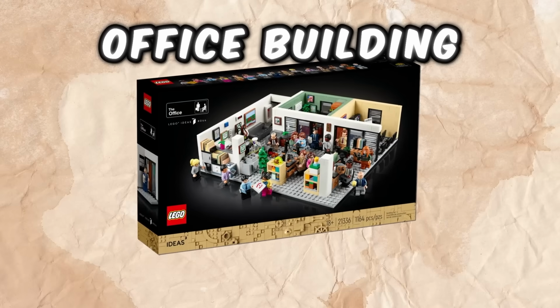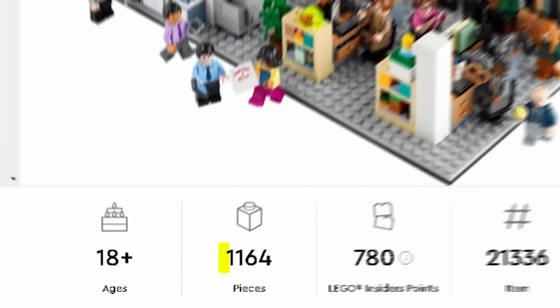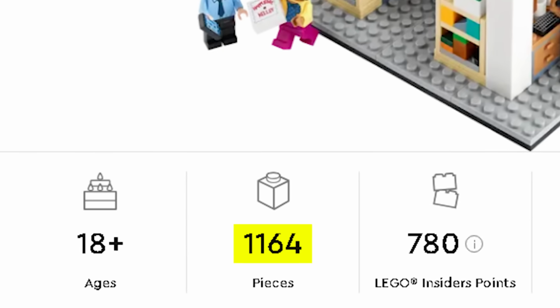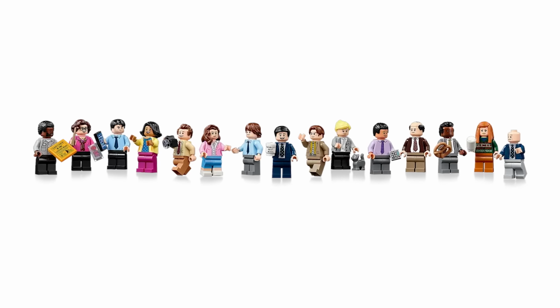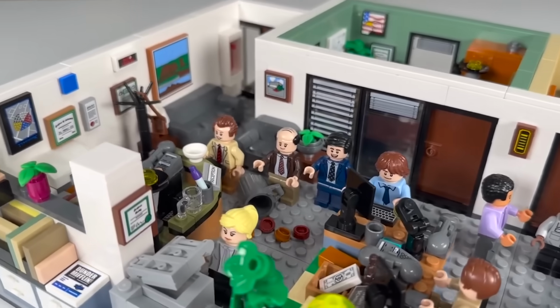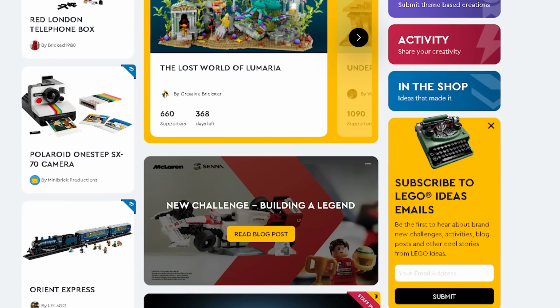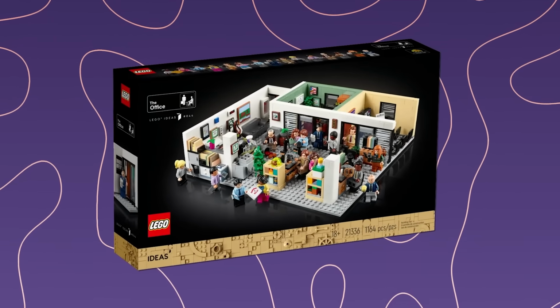This is the Office building set from the show The Office. This is another one of those shows that's insanely popular, but still surprising to see a LEGO set for. The set has 1,164 pieces to its name, and comes with 15 minifigs, all of which are different characters from the cast of the show. Funnily enough, this set was brought to LEGO's attention by a fan. It actually came from LEGO Ideas, so if it wasn't for this die-hard Office fan, I doubt this set ever would have come to life.